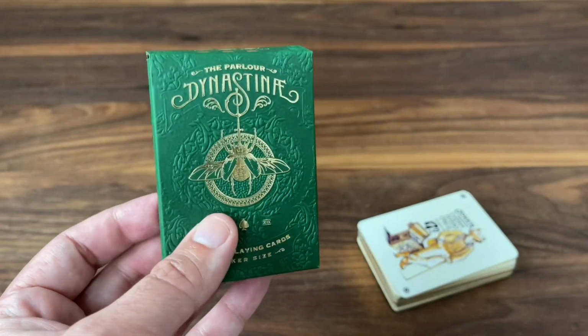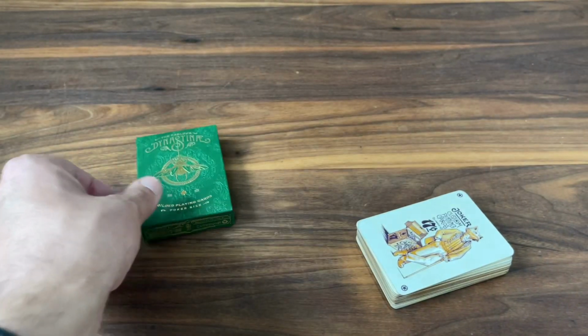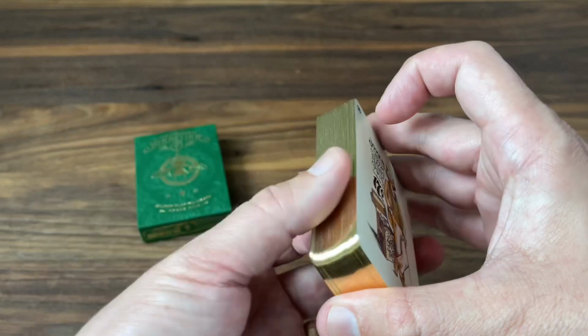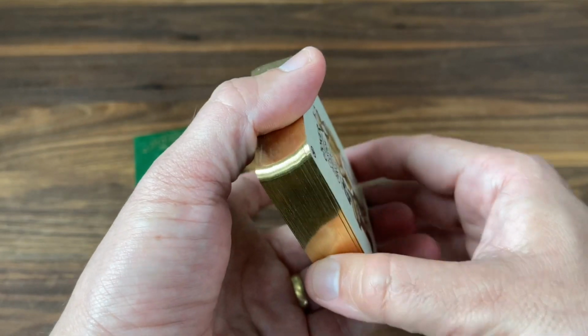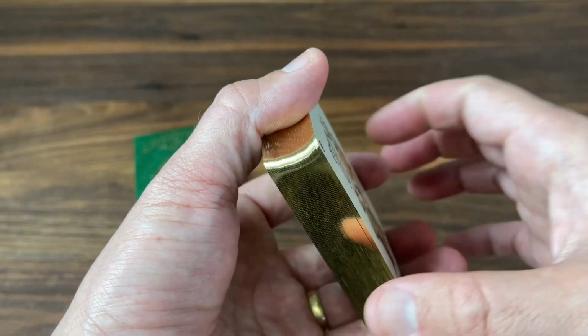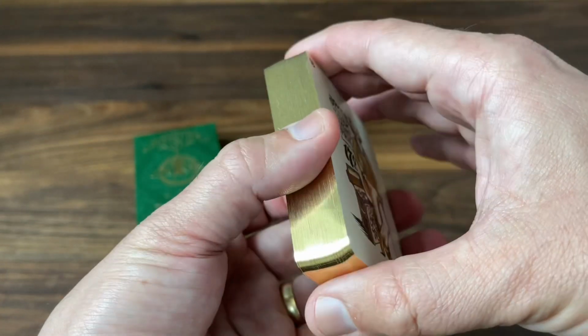So great job on the tuck case. Lautrec really outdid himself with it. But let's take a look at the deck. Now you may have seen this when I was opening up the tuck case, certainly read it on the front, but this is a gilded deck in brilliant gold. We've all seen gold gilds before. This is really nicely done. Look at that mirror finish in my finger there. Really nice smooth finish to the gilding, so they did a really nice job with that.